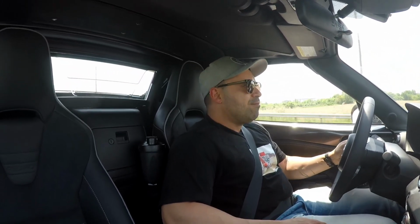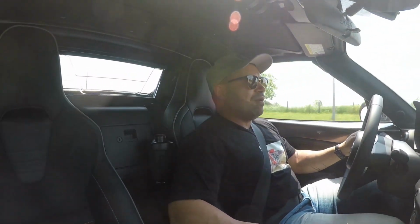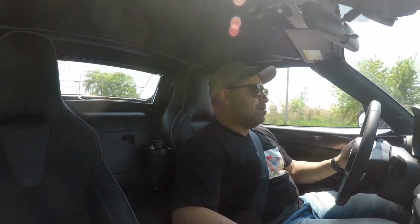It provides a very playful nature, a very spirited little car that's going to provide you nothing but everything you want in a roadster. Nothing more, nothing less. You get exactly what you were hoping for. And that's the best way to describe this vehicle.